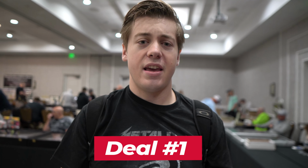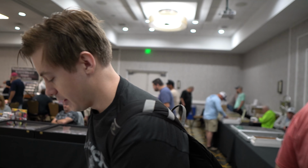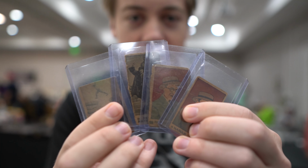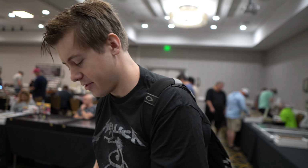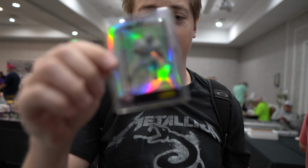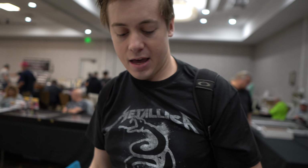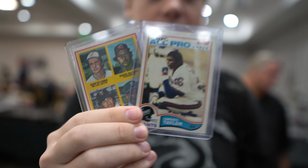First pickups here in Tampa, kind of a hodgepodge of everything. First, we have some strip cards from the early 1900s, some actors actually, so Douglas Fairbanks and Harold Lloyd, the biggest cinema stars in the early 1900s. I got these for about $2 each, couldn't really pass those up. Next, a Barry Sanders refractor, very popular player in the 90s, plus a refractor, and two rookies as well, Whitaker, and then a Lawrence Taylor. So first deal of the show, all that was for $35.